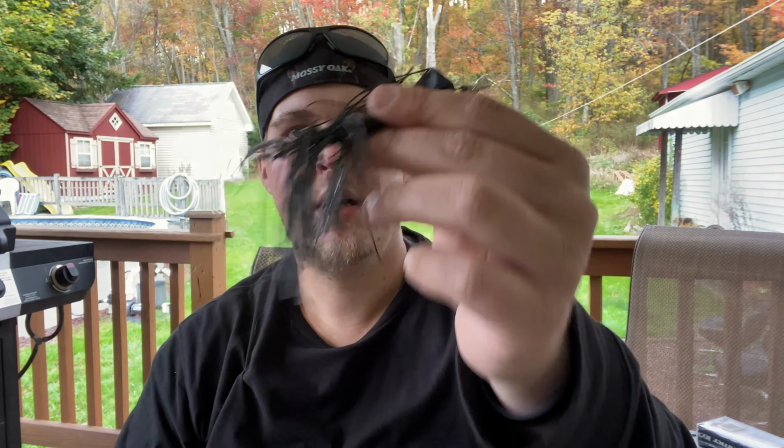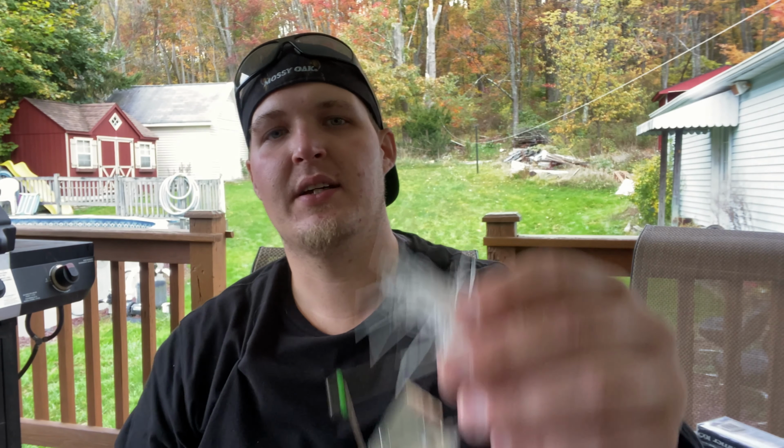Anything that makes a nice big commotion, go with the Whopper Plopper as well. I highly suggest a buzzbait because it makes a little bit more noise, and also gives a little flash, especially with these here, like the Booyah triple blade. It gives that extra flash and it makes a lot of commotion.